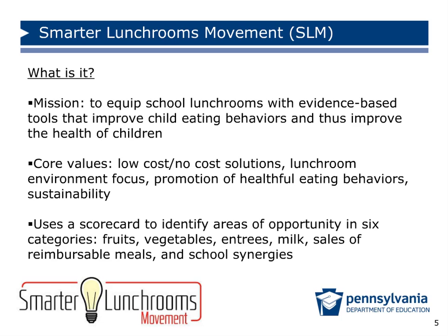To determine where changes are needed and where areas of opportunity exist within your lunchroom, a Smarter Lunchroom scorecard is used to assess the cafeteria in 6 different categories. And those categories are fruits, vegetables, entrees, milk, sales of reimbursable meals, and school synergies. You will complete the Smarter Lunchroom scorecard, and you'll submit it with the HUSSC application for each award level.